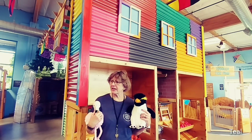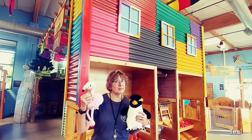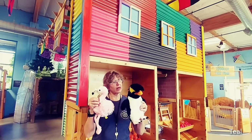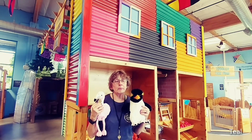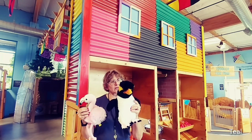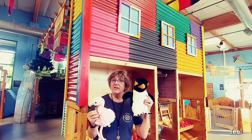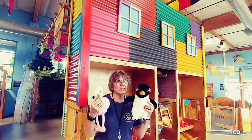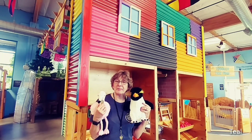Here I am in front of Global Village with two of my friends. I have a flamingo and a penguin. They look very different, don't they? What do they have in common? Well, they're both birds. And they also have feathers. Can you see the feathers? Now, the feathers on a flamingo and the feathers on a penguin are very different. They give both of these birds what they need to live in the environment that they are from.